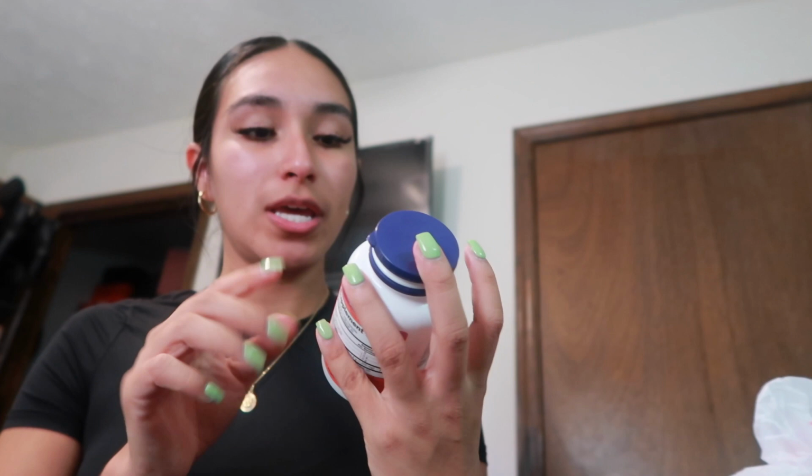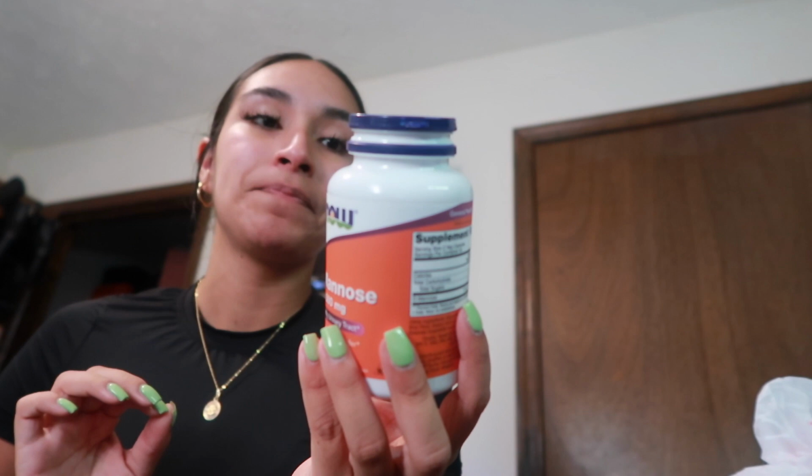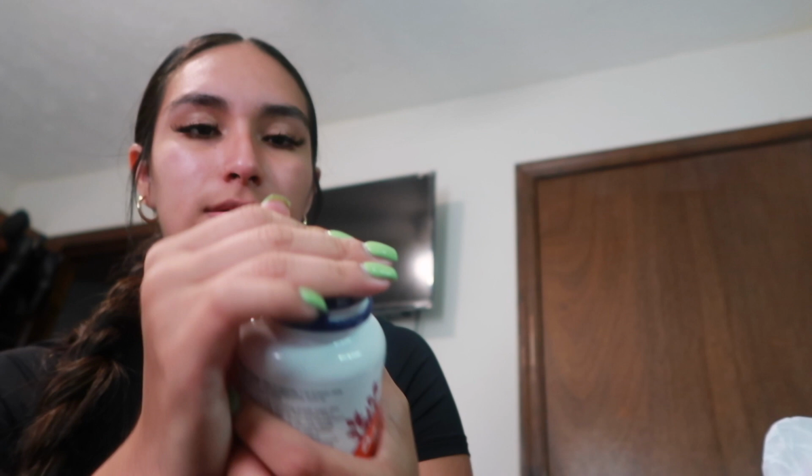I got D-Mannose, and D-Mannose, I really like the Now brand off Amazon. It's a healthy urinary tract cleanser, cleanses the bladder, and you take 3 capsules 1 to 3 times daily. And it suggests you drink unsweetened cranberry juice or water. These pills are pretty big. They're about this big, a little bit bigger than regular ones. They have a ton in here, though.